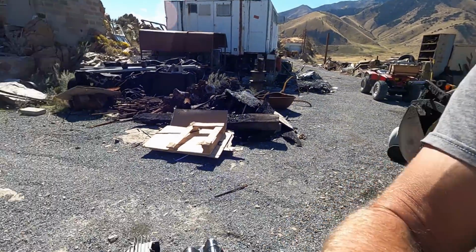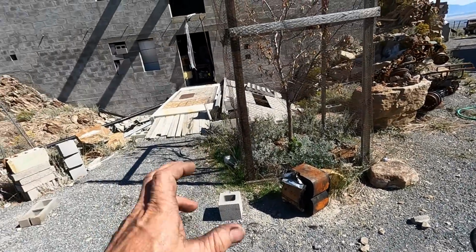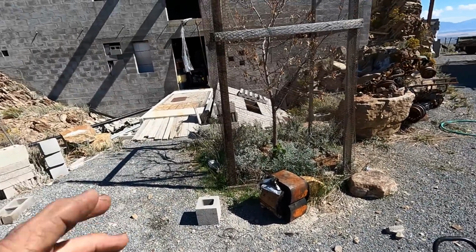I had a little problem, ran out of memory on the chip, the camera shut down, didn't have any more space. It took me a little while, but I was able to open up enough space to get a little bit of the end here. So just to reiterate, it's nice to have the compressor and the welder generator and a plasma cutter. It gives you a pretty good group of tools for working up here.